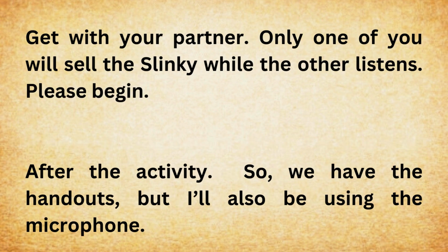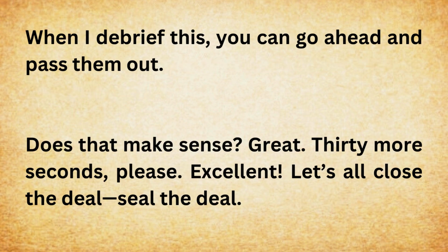Get with your partner. Only one of you will sell the slinky while the other listens. Please begin. So, we have the handouts, but I'll also be using the microphone. When I debrief this, you can go ahead and pass them out. Does that make sense? Great. 30 more seconds, please. Excellent. Let's all close the deal.